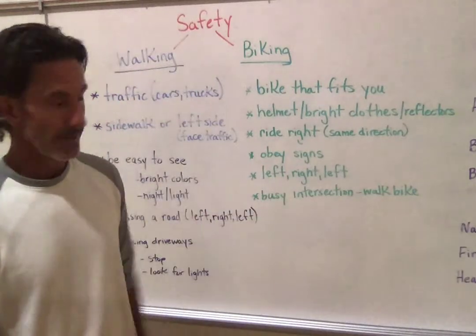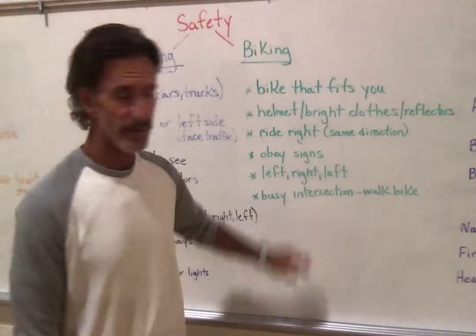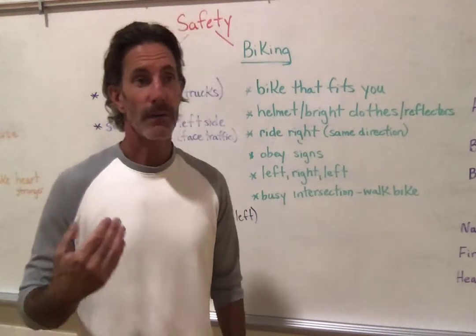Okay, and then of course the left, right, left again. If they come to an intersection, they're going to look left, look right, look left again. If it's safe, then they can go across. We also talk about if it's a really busy intersection. In Coal City, we basically have one, two if you count the one right there by the McDonald's.